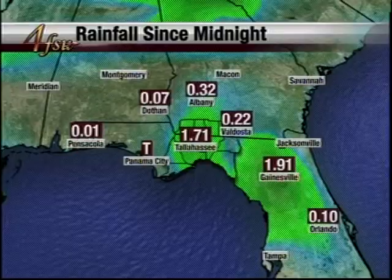Right, all about Florida. Especially here in Tallahassee, we almost reached 2 inches of rain. So that's great because we've been in this drought. So that's going to cure us for a little bit. So we'll just see how long this moisture is going to last around in our area.